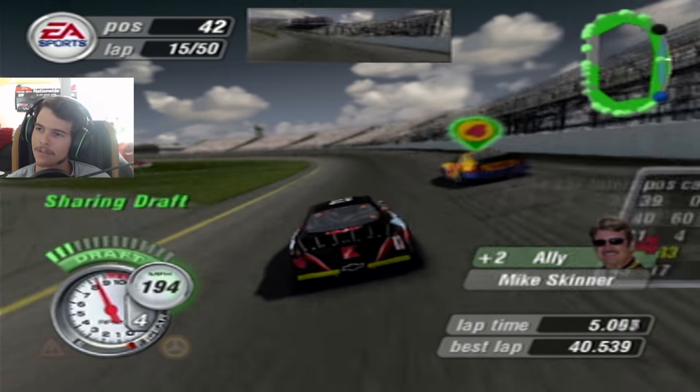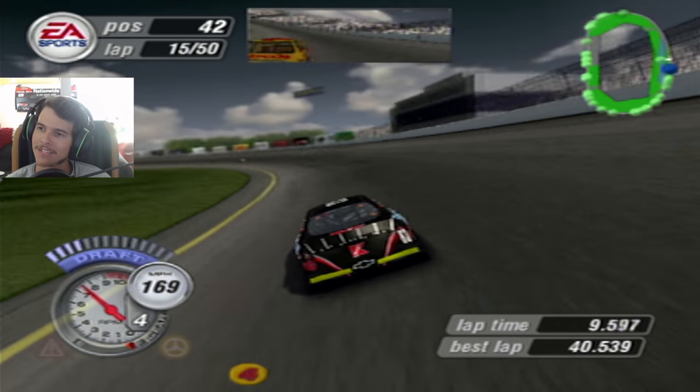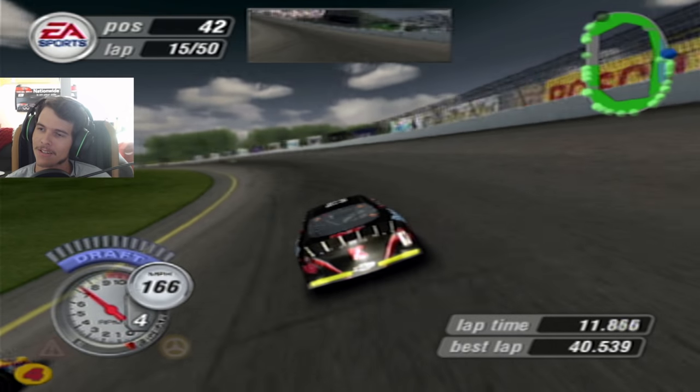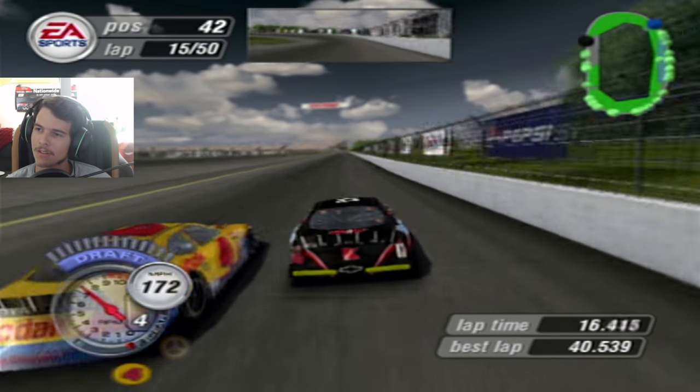Yeah, we'll go ahead and try to make his pass. Number 4 is outside. There you go, a little bit of a slide job. All right, see if we can run away with it. Or he could just cross me over. That's cool. Ooh, easy.